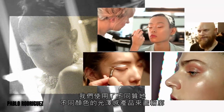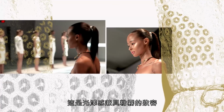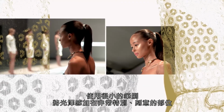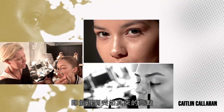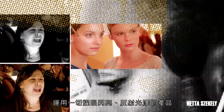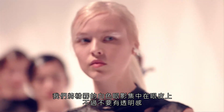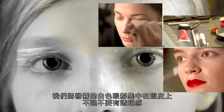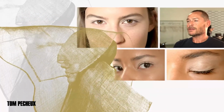Using different textures, different colors of light, we contour with light. It's a frost and a matte, and really small brushes, placing those frosts in very particular, deliberate places to get those pops of shine. The skin is refreshed. We're giving it a natural, reflective radiance by using all things sparkly and shimmery. We concentrate on the eyelid with a white matte eyeshadow, not too opaque. I want it to feel very feminine, very elegant with a twist.